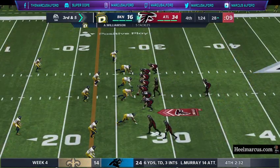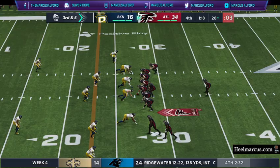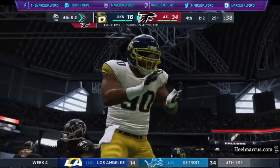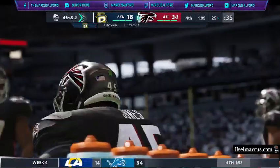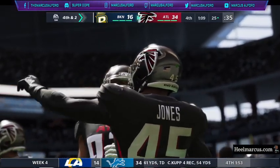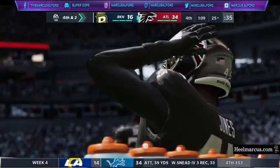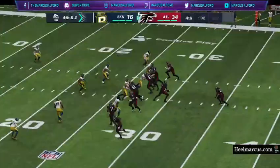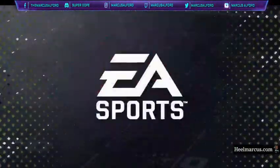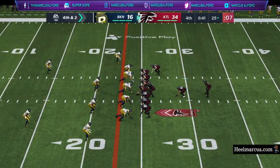He was brought down by Avery Williamson. That's a gain of 4. Brings up 3rd and 5. Here's Gurley. And he's going to be taken down here, still a couple yards short of the first. Call it a gain of 3, and it'll bring up 4th down. Now, that was a big-time play by the defense. They as well knew where the first down line was, and they didn't let them get anywhere near it. No move by Dan Quinn to get the offense off the field. They're staying out there, and they're going for it on 4th.